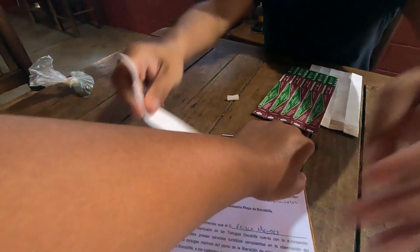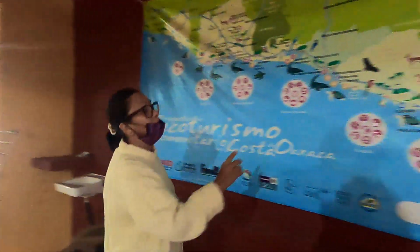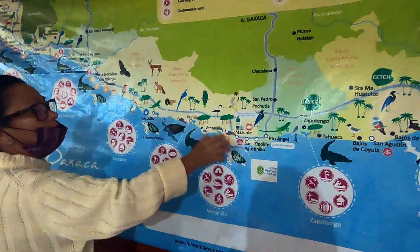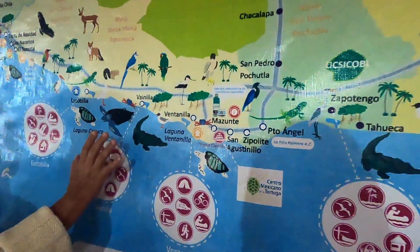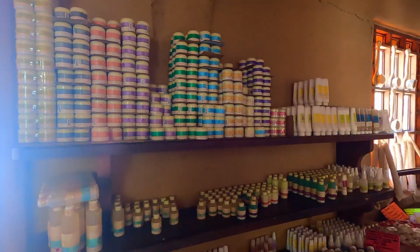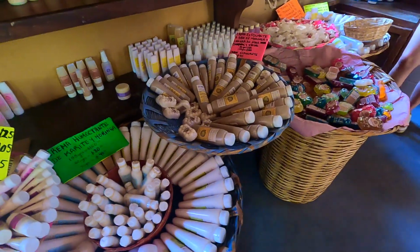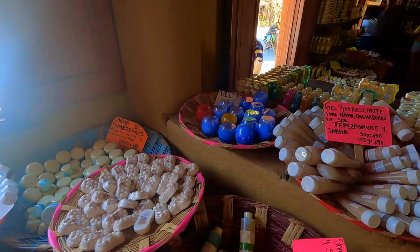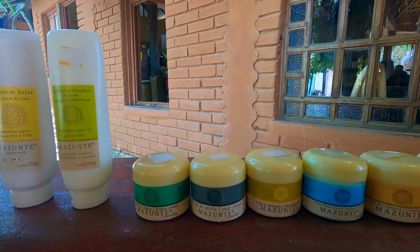29 years. The project started here because Hannah from Body Shop came to visit Mazunte, and when she came to visit Mazunte, she walked following the people, and people were killing turtles. Because this area is full of turtles for the last 10,000 years. They come to lay eggs. And she went to see people in Oaxaca, Mexico City, to create a cooperative to help the ladies of Mazunte to make shampoos, creams, all natural products of beauty, and ended being the first Mexican company made by women on completely all organic cosmetics.